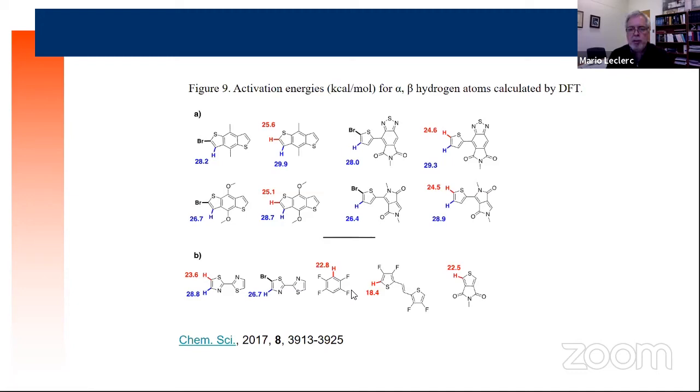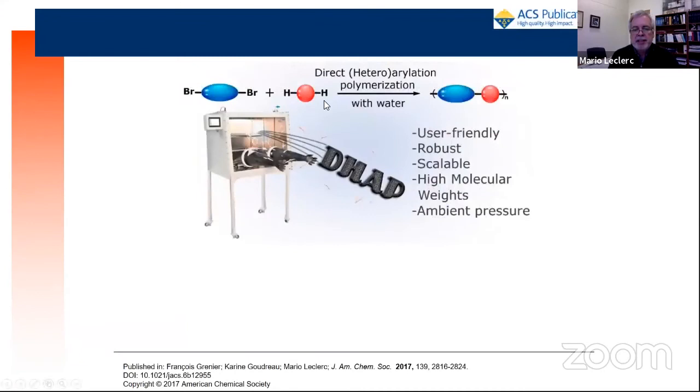Rapidly, I just want to tell you that it's possible now to run direct heteroarylation polymerization outside the glove box. We don't need nitrogen. It could be done in air. It could be done with water, so it's possible to make what we call user-friendly, robust, scalable, high molecular weight polymers at ambient pressure. This is important for scale-up. If you can run it in a flask instead of pressurized vials.